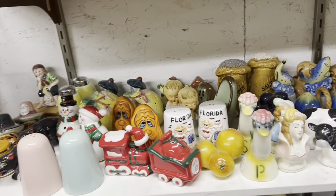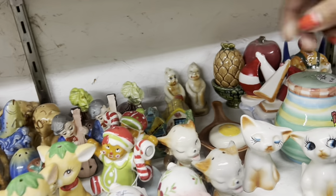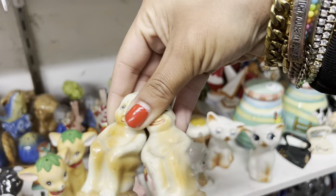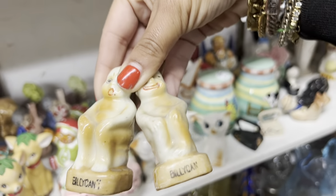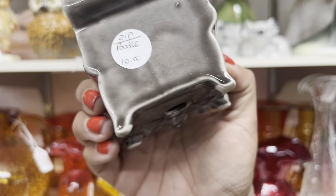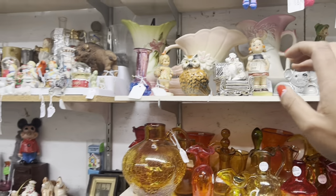Good grief, it's kind of hard to see everything. I'm trying to take my time. What are these? I'm not sure what they're, I think they're sitting on a toilet. Are they sitting on toilets? I love the little spaghetti poodle and chair. $10. Not bad, but I have a few like it still. I went on like a spaghetti poodle binge.